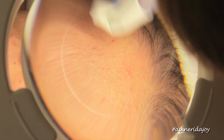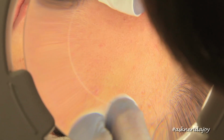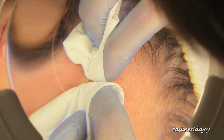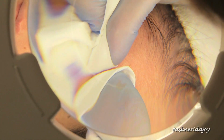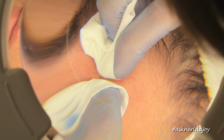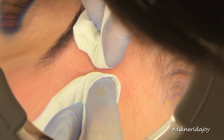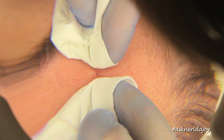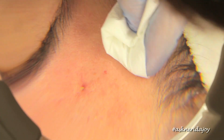Okay, so we're looking at Alessandra's skin now, and I'm going to do some extractions. We're starting on her forehead. You can see she's got some blackheads here that need to come out. It's really not too bad from where we were the first time, but she's got some quite dear little blackheads right here. Skin is peeling a little bit. It's a really large one. It took some effort getting that one out.